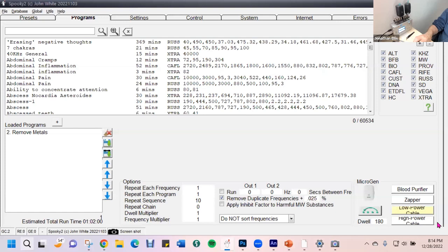Would you run a Zoom one day talking about the different functions? There are so many features. Actually, I have a lot of videos up. You can search me and Spooky2 on YouTube, and you will see lots of my videos, or you can check out my website, which is rifework.com. If you go to the BYO page, buy your own equipment page, you'll see that I have lots of videos up there, lots of downloads and links.